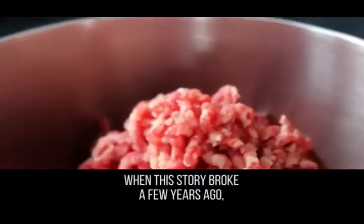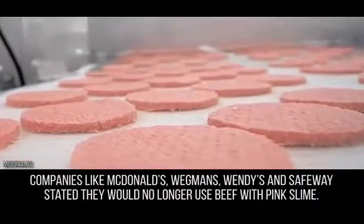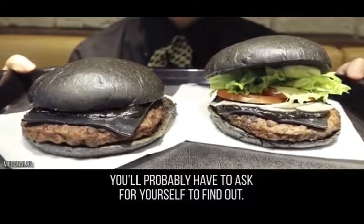When this story broke a few years ago, companies like McDonald's, Wegmans, Wendy's, and Safeway stated they no longer use beef with pink slime. As far as the other restaurants and stores go, you'll probably have to ask for yourself to find out.